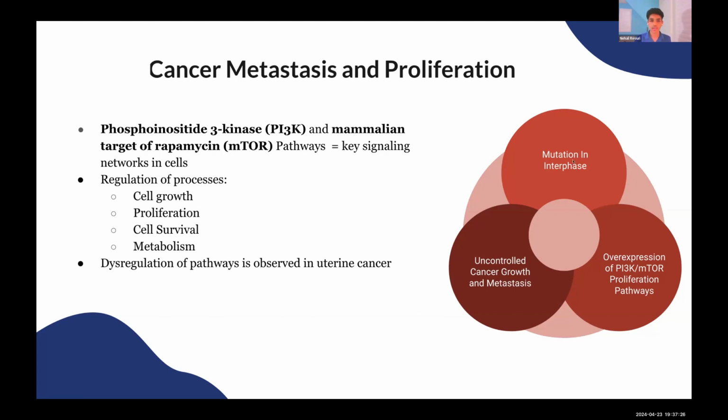As you can see here, the cancer growth process and metastasis always starts off with a mutation in the growth cell. Often there are multiple mutations that occur in the DNA of a cell, and this mutation causes the overexpression of the PI3K and mTOR proliferation pathways. The cell will then basically present itself as invisible to the immune cells, evade programmed apoptosis by cells, and then go on to cancer growth and metastasis, where it can then become a tumor.